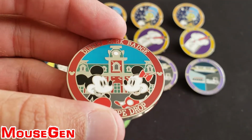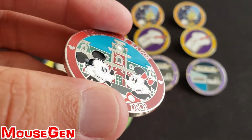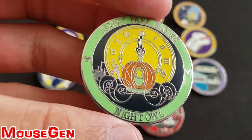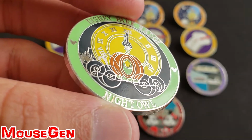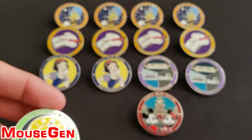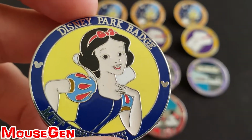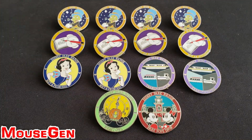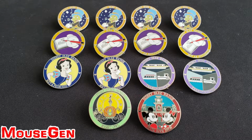Not sure if you can see though, the fill on the blue is super dipped. Like, it looks really bad. And then this pin too, you can see the fill's kind of shoddy, and then it's all scratched up as well. So, pretty bad quality control. Even this one has some nicks and flaws in it. So, it was a cool set altogether. I'm hoping I can trade for some of the other ones.